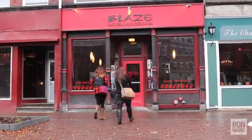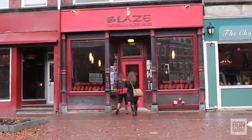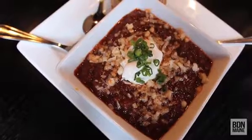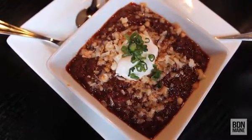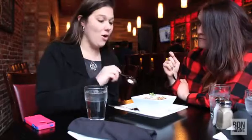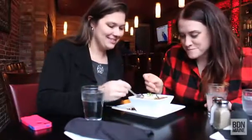Yeah. We are at Blaze in downtown Bangor, right off West Market Square, and we are having their chili, which is made with beef, pork, and venison. Three different kinds of chilies, and it's cooked for a really long time. It smells fantastic. Yes, and all of these meats are locally sourced. Yes, within 20 miles. Very cool. All right, let's do it.